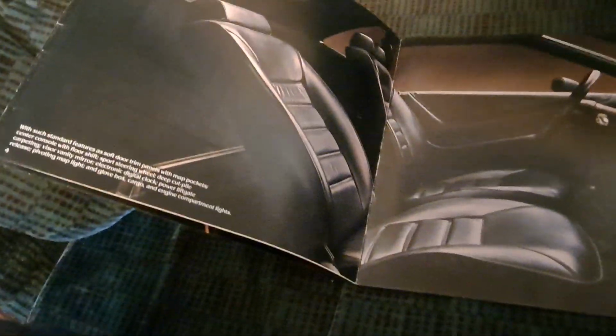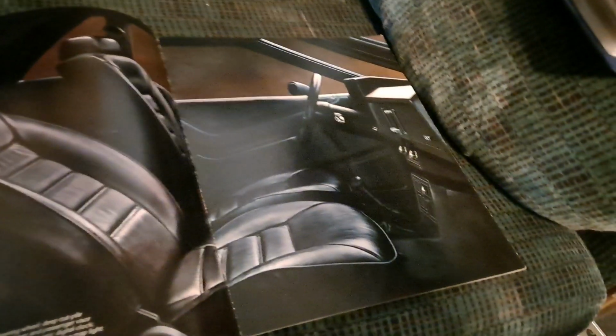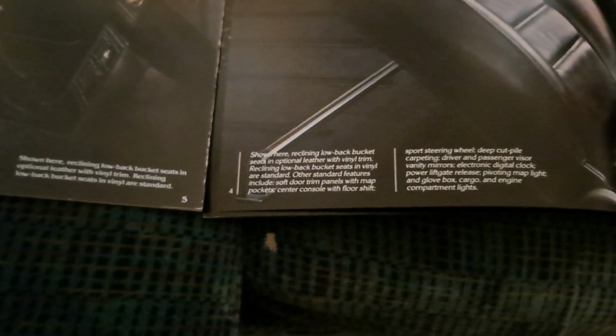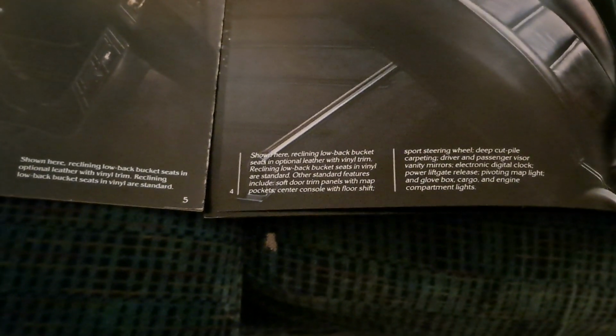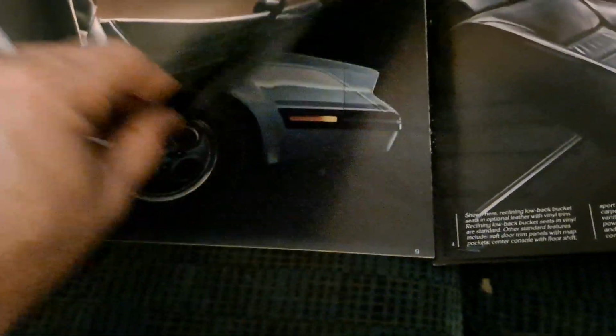So let's dive into this here. Again, we have the same exact photo. The only difference being the captions or where they're positioned, at least. You can see these are awfully similar. Yep, same exact thing, just slightly different wording and different positioning.